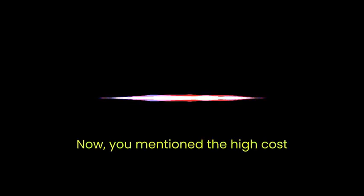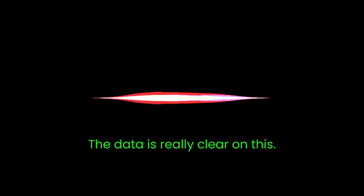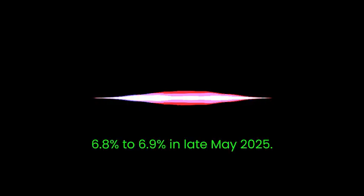That makes a lot of sense. Now, you mentioned the high cost of borrowing as the key driver. Let's dig into why these changes are happening. What are the sources saying is the primary force behind this cooling? The data is really clear on this. It overwhelmingly points to high mortgage rates as the main factor. Our sources show the 30-year fixed rate was sitting around 6.8% to 6.9% in late May 2025.